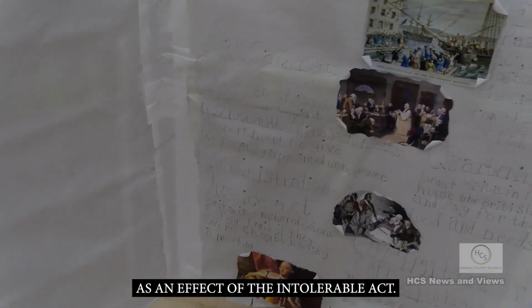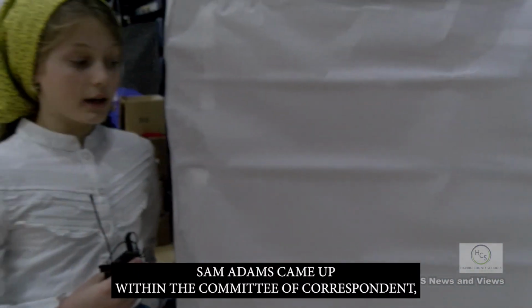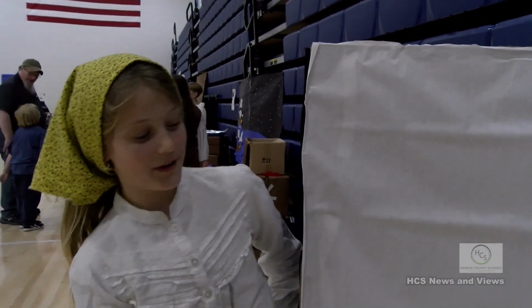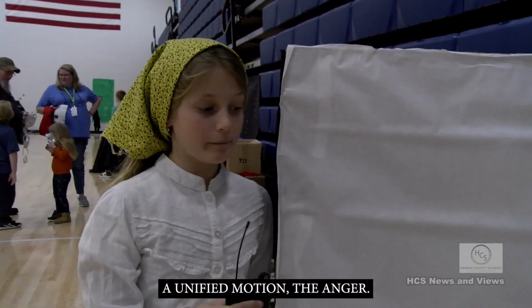As an effect of the Intolerable Acts, Sam Adams came up with the Committee of Correspondence, which is a mail chain between the colonies. Britain hoped to isolate the colonies, but thanks to the committee, it unified most in the anger.